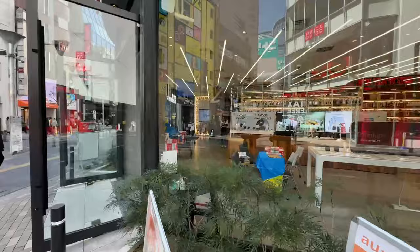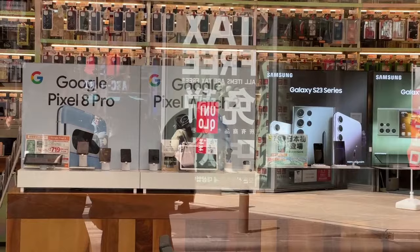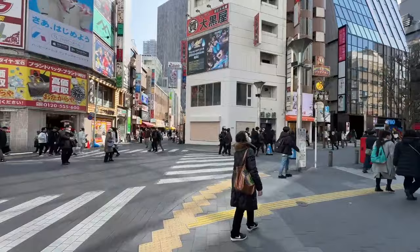There's the iPhone 15 Pro. I don't know, what's the deal with this titanium anyways? I don't see why it's any stronger. The war is on. Which one do you use? I stopped getting new phones every year a couple of years ago.